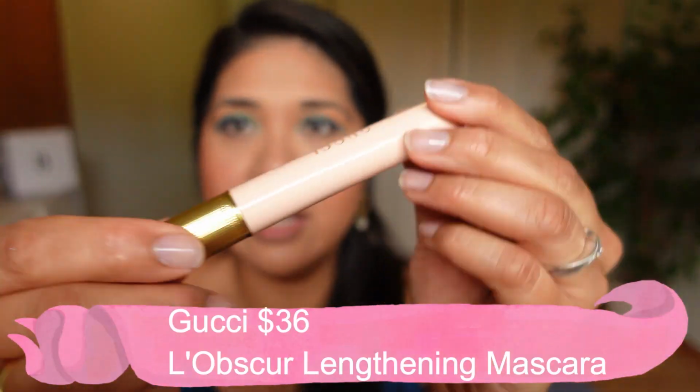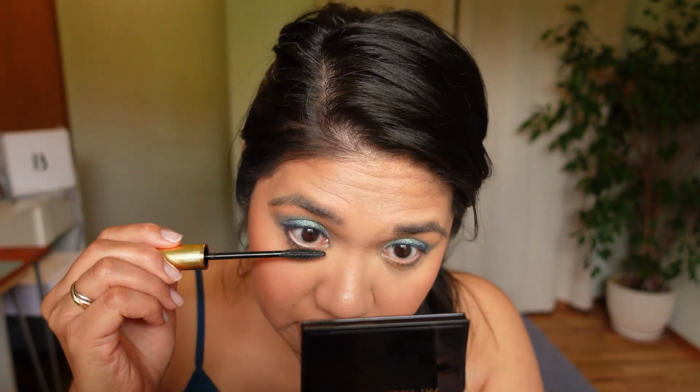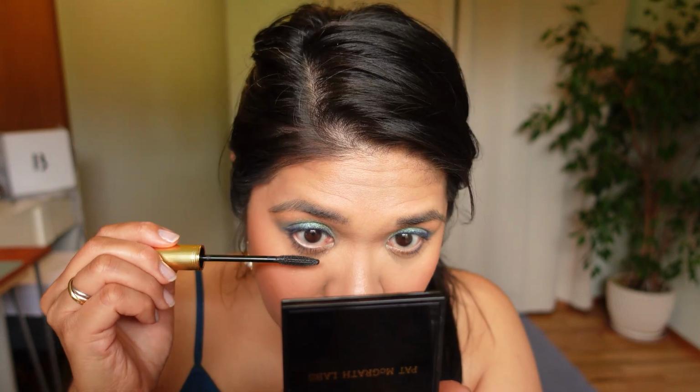I think it's beautiful. Okay, so I ended up getting the Gucci mascara. It is one of my favorite mascaras. It's not volumizing per se, but it definitely lifts and separates. So I'm going to use that. And I just love the wand because I have such small lashes that it just gets in there and separates.